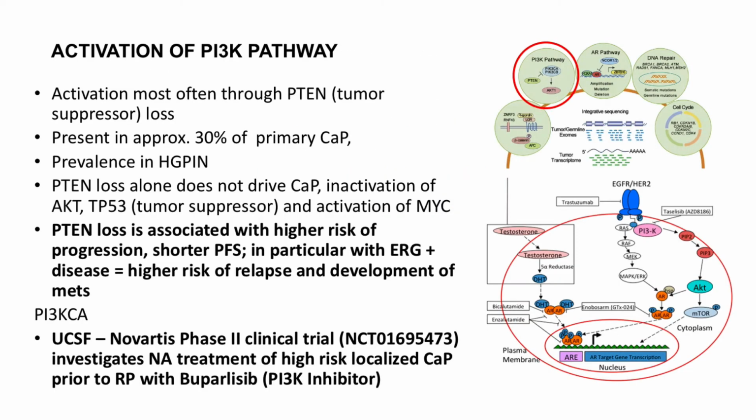And so one of the other pathways that I wanted to talk about, which is in conjunction with the ETS positive prostate cancer that I've mentioned before, is the PI3K pathway. And this is a pathway that I need to spend some time on because we will be coming back to this pathway multiple times in today's talk. And so it's important to see the PI3K is that little pink marker on the bottom figure on the right. It's obviously a very simplified way of looking at the pathway and how it is regulated.